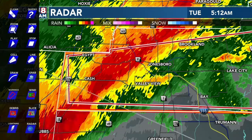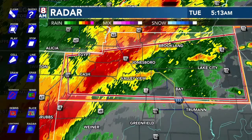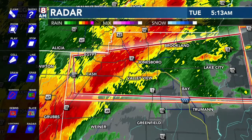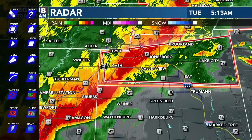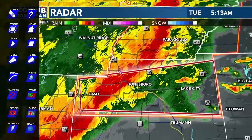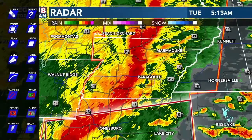The rain in Jonesboro may not even be that heavy right now as you head east of Jonesboro towards Lake City, towards the Dixie area east of Brookland. It's raining, but it's not super heavy. The most intense portion of this line is from Craighead County up through Greene County. Very, very heavy rain falling in Paragould.